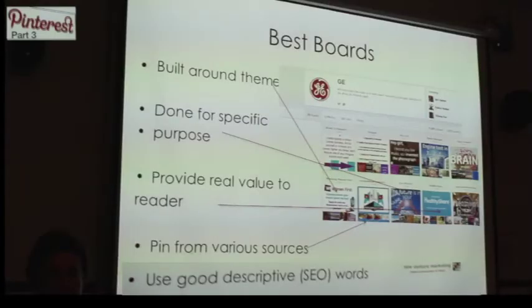So, the best boards. Now, this is from a business point of view, right? And this is General Electric. The best boards are built around themes the customer values, not the firm. And they're often for a specific purpose. So in this case, it's to tell you that they support women's issues, right?